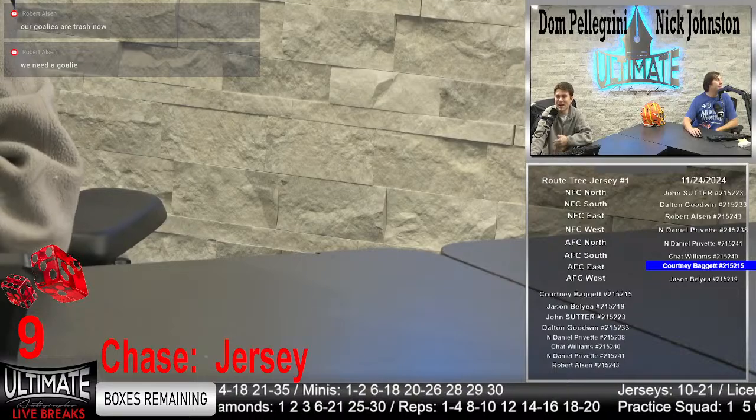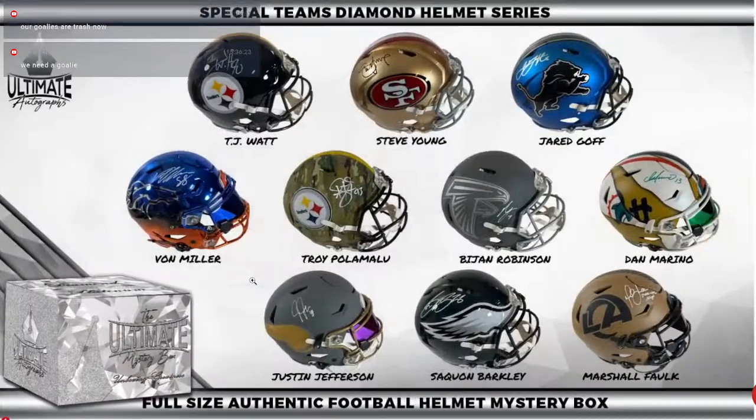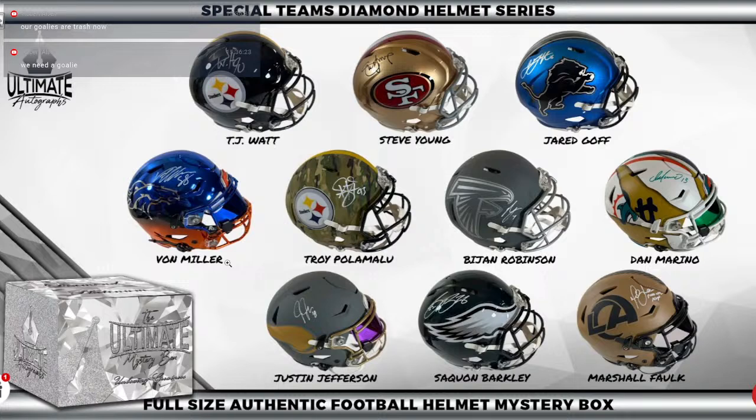5 to go on the Diamonds, guys. 5 to go on a Diamond single. The Diamonds authentics or better, the best bang for your buck here in the break room. How about the best wide receiver in football? I love a purple visor. Jay Jettas.